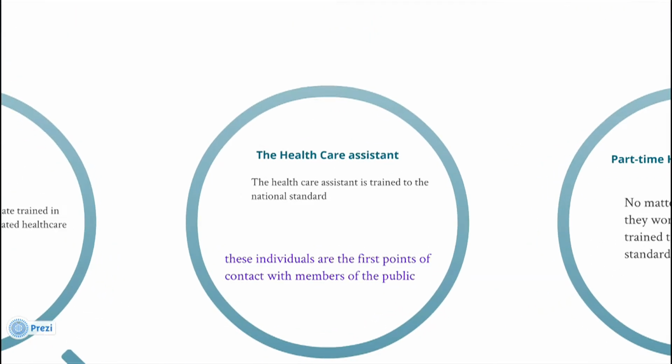Healthcare assistants, who are often the very first point of contact in the pharmacy for members of the public. They are the people standing behind the counter, or the person who greets you when you first walk in. Healthcare assistants are themselves trained to a national standard.